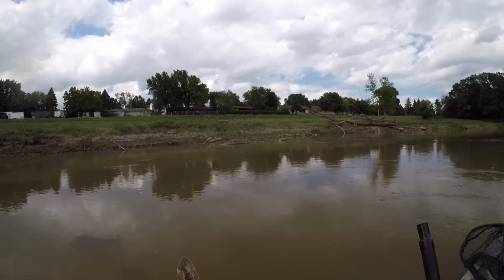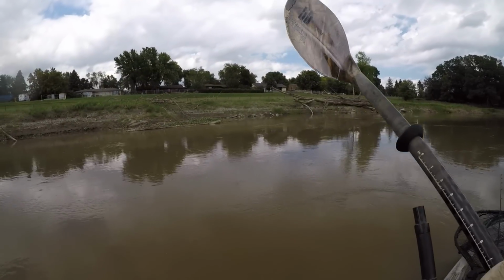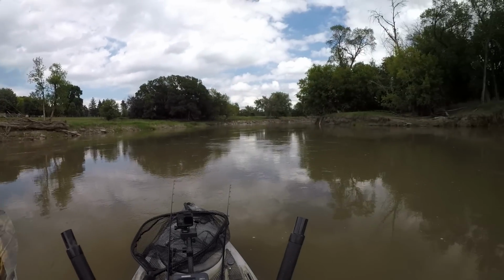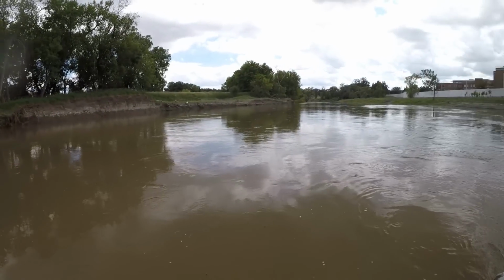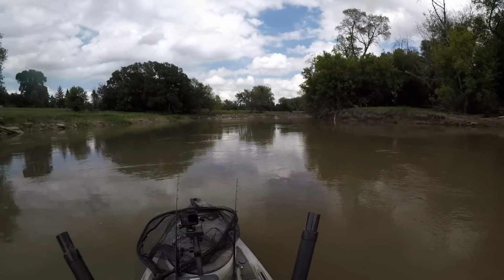Little interesting side note, that bright red house up there behind the bushes. My girlfriend and I went and looked at that one. We were thinking about buying it, but wasn't quite enough space. Had a great view overlooking the river though. That's one thing I did really like about it.